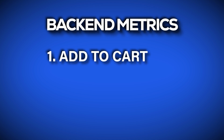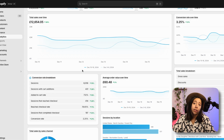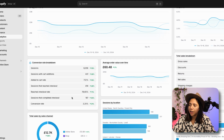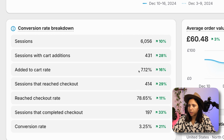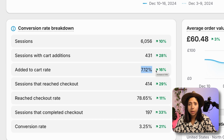Now that we looked into the front end metrics, we also have to dive deep into the back end metrics, and that's your add to cart, your checkout initiated, and your purchase. So as you can see, new Shopify dashboard, but over here, if you put, for example, the last 7 days, you can see the metrics we're looking for. Added to cart rate, I like that at a 6 to 7%. That means every 100 people that arrive to your website, 6 to 7 people add to cart.